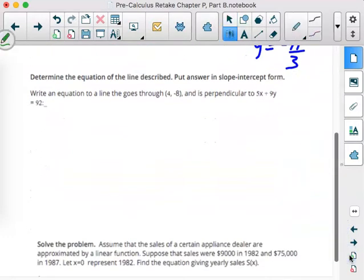Next one up, determine the equation of the line described. Put the answer in the slope-intercept form. So when you're done, remember we want y equals mx plus b. Write an equation to a line that goes through the point (4, -8) and is perpendicular to 5x plus 9y equals 92. So here's where we start.